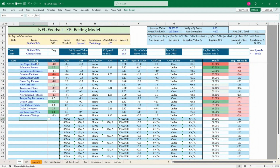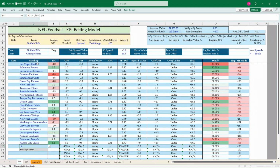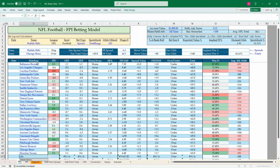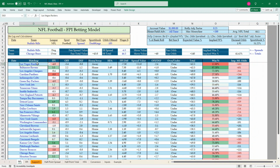It depends on what makes sense to you. It should be a good slate of games. Washington, Cleveland, Jacksonville, almost done here. The Rams, the Cardinals, Cincinnati, the Chiefs, Pittsburgh, Denver, Chicago, Houston, Atlanta, and then Philadelphia for the Monday night game. All right, so we got all of our FPI data coming in.